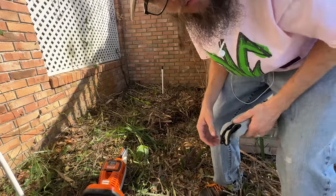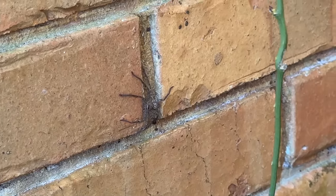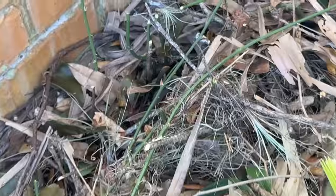Look, that's a scary looking spider right here. Creepy. Might be a brown recluse. Oh, we're out of here. That's one thing that makes me a little uneasy is spiders.